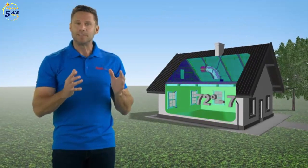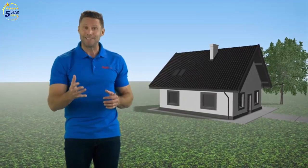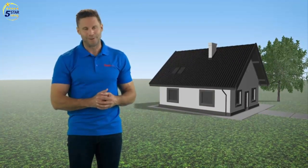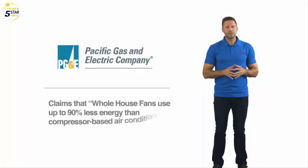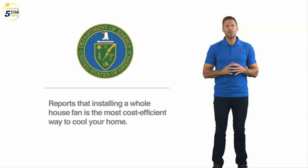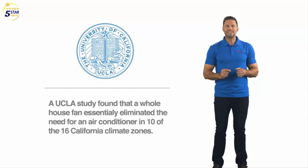This not only raises the comfort level of those living in the home, but it also will drastically reduce your AC usage, bringing down the AC-related costs, and will help your air conditioning unit last longer. Pacific Gas and Electric claims that whole house fans use up to 90% less energy than compressor-based air conditioners. The U.S. Department of Energy reports that installing a whole house fan is the most cost-efficient way to cool your home. A UCLA study found that a whole house fan essentially eliminated the need for an air conditioner in 10 of the 16 California climate zones.